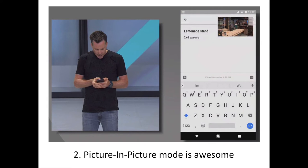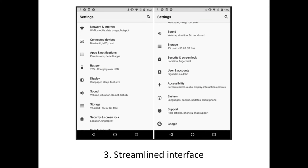Second, picture-in-picture mode is awesome. With media going nowhere and actually ever increasing its pace, it's no wonder that Android is getting a picture-in-picture mode. Just as you might imagine, you will be able to watch all the trending YouTube videos or binge the second season of Stranger Things while browsing another app on your device. Super useful, though it's beyond saying that a phone with a larger display will be a better fit for the task.